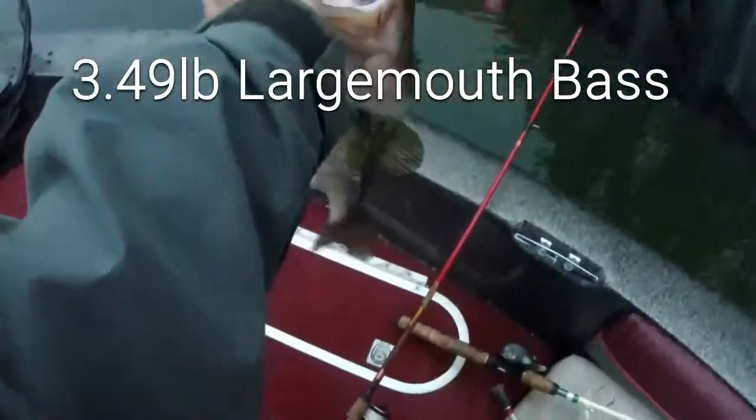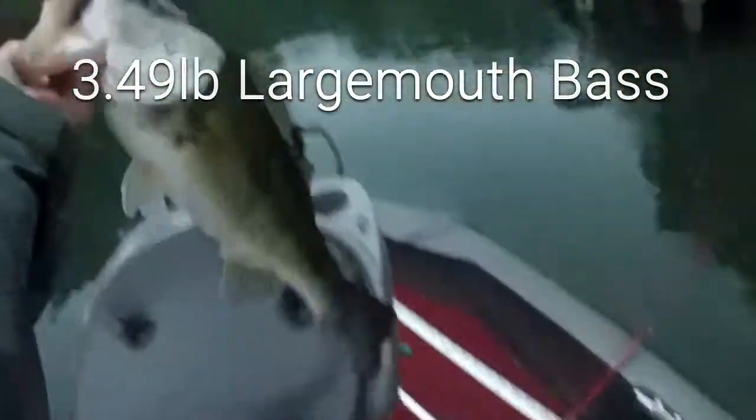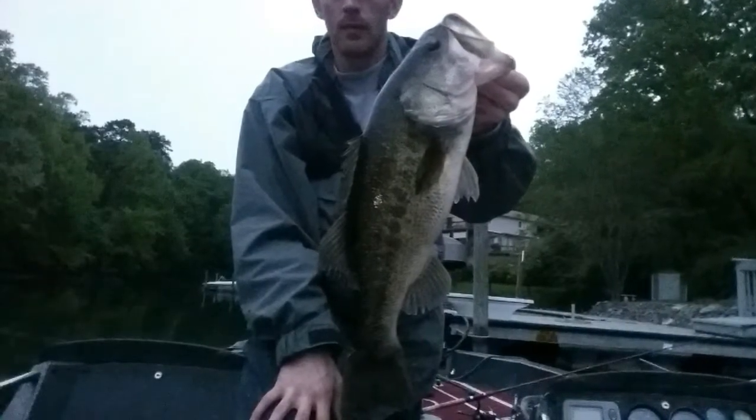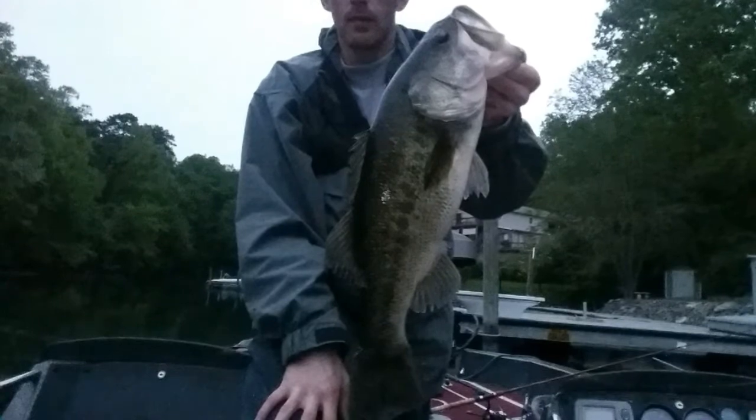Moving out towards the main lake. This is close to the boat ramp. I was about ready to put the boat up, and got lucky. It's a good fish. He's got like a 5 pounder's head.